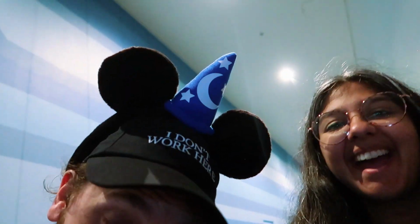Kyle, what did you buy? I bought some ears. Yay! Finally. We were trying to find them in Hong Kong Disney and we just couldn't find them. So I saw them here and picked them up. It is the end of the day. It's a shame we didn't buy them at the beginning, but we'll be back at Disney and wear them another time.